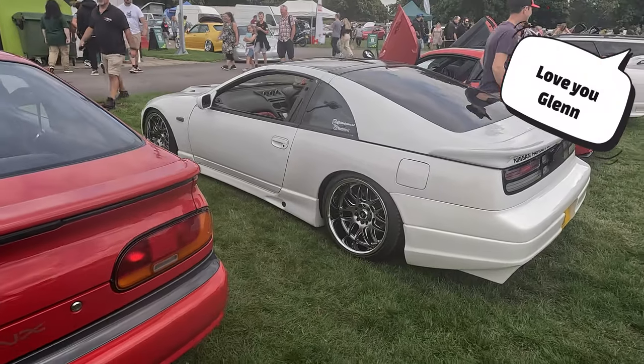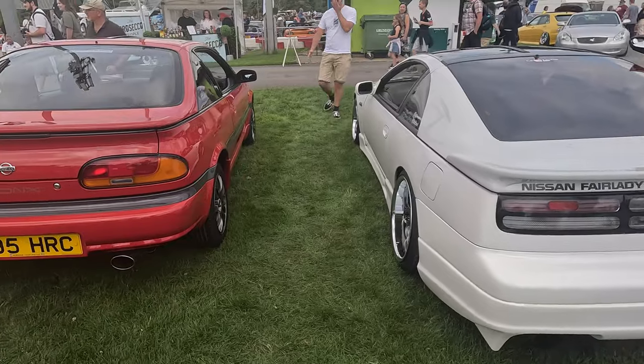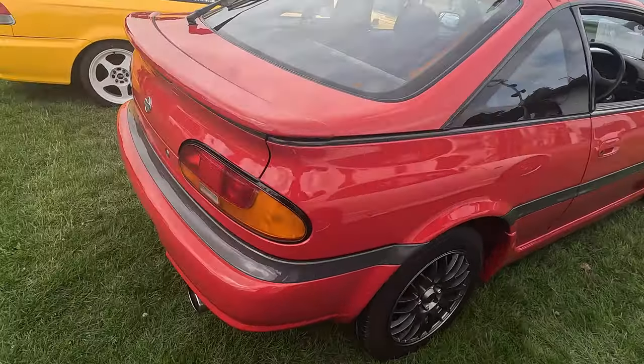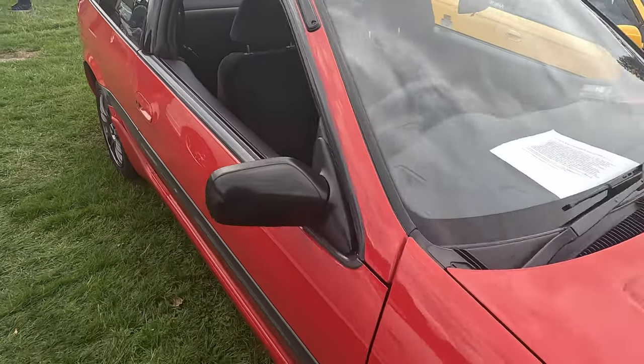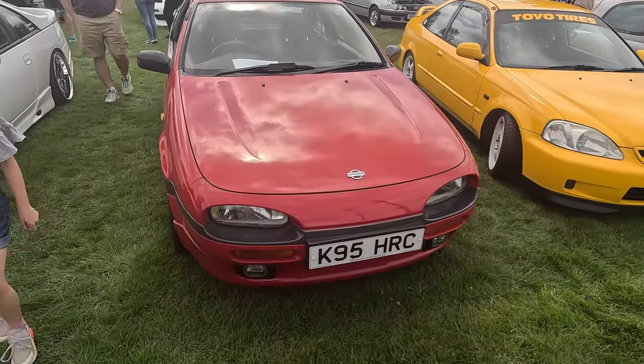No, the best car here is our car. I agree. I used to own one of these, look. I've had three of these. A 100NX. I've owned three.